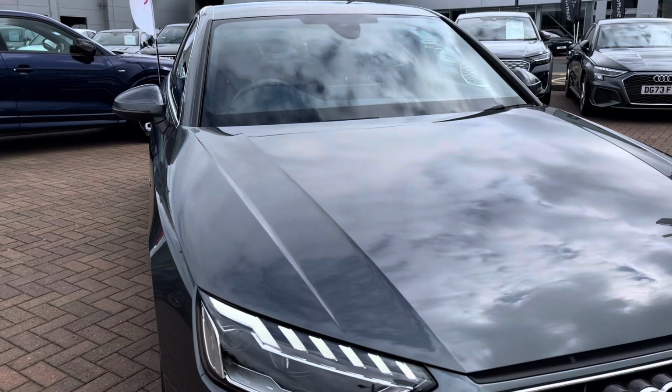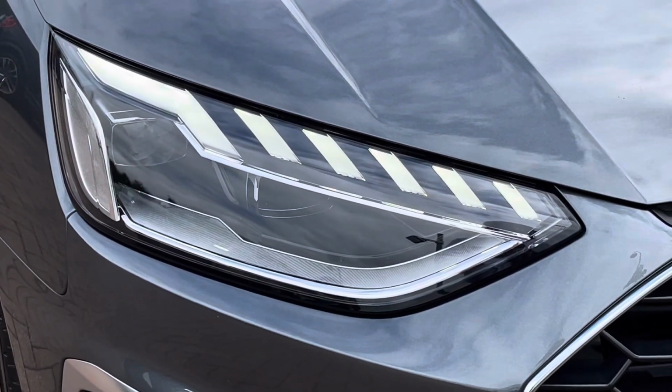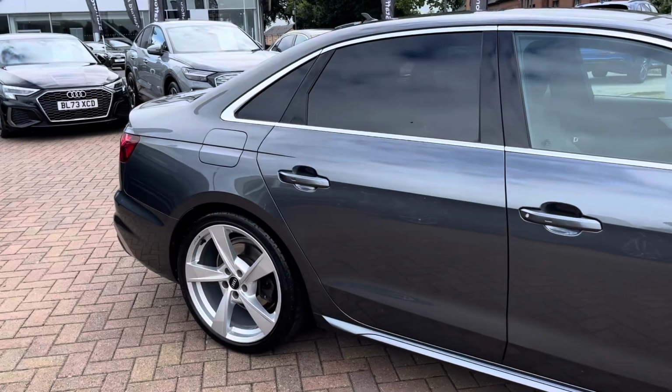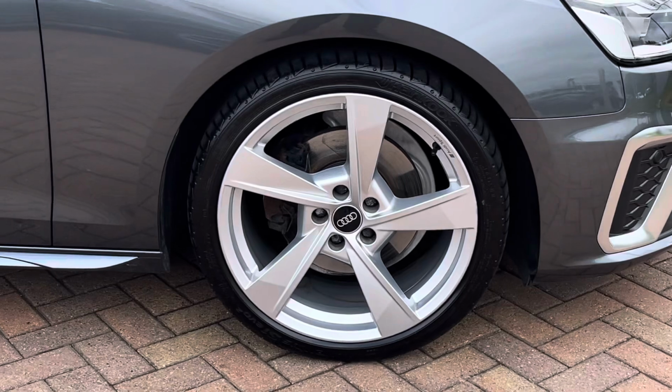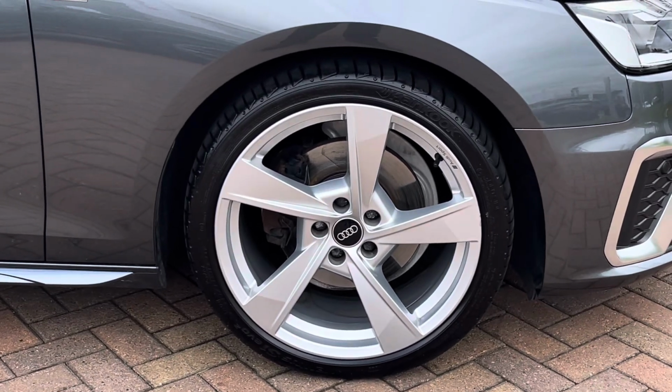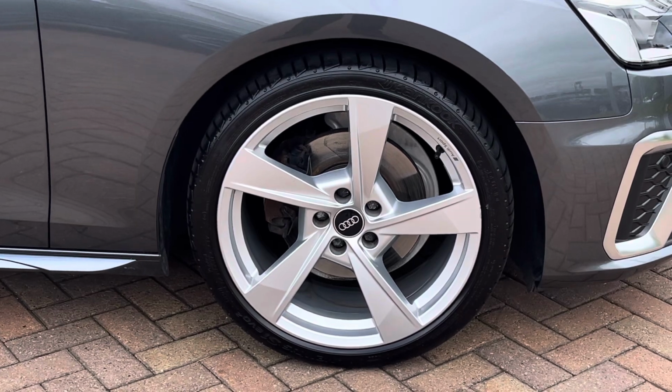On the front, we have these fabulous LED headlights with LED daytime running lights, giving you maximum visibility regardless of weather condition. And on all four corners, these 19-inch 5-arm Torso design alloy wheels finished in silver, offering a lovely contrast to that grey pearlescent paintwork and tying in really nicely with the aforementioned S-Line styling.